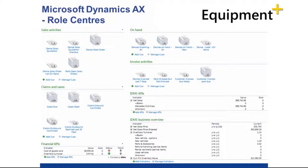The role center shows each user of the system what they need to be doing. It is also where the user is shown all their important information and where everything a user needs to do is only one mouse click away. This provides companies that use Equipment Plus with control over what their employees are doing, as well as increasing their productivity, as these role centers direct users to what the company wants them to be doing.